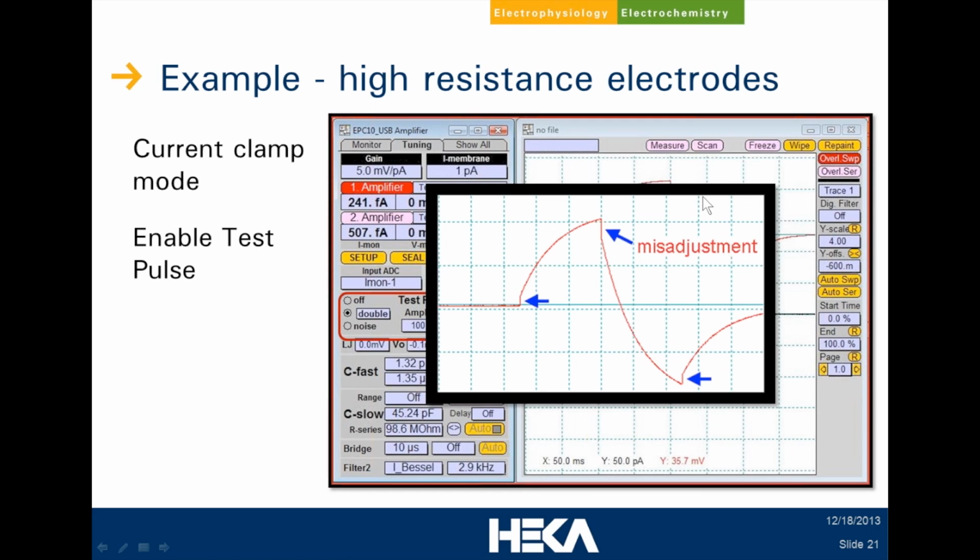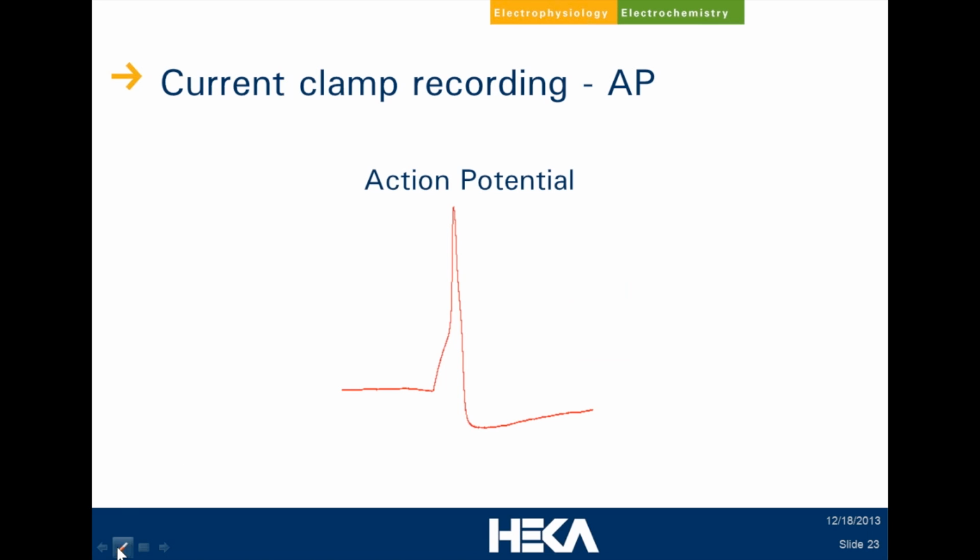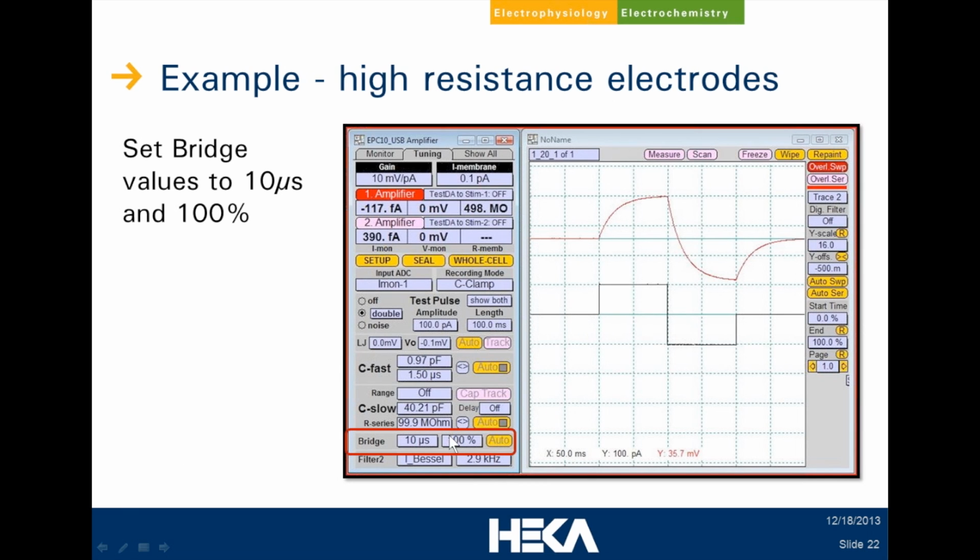And you can see, if I blow up the voltage signal a little bit more, that we have a misadjustment because the bridge is disabled. Now, we will enable the bridge by setting it to 100%. Oops, sorry. Let me go back. Set this to 100%. As you can see here, with this compensation, we have a pretty good signal. The reason for this is because we started with good initial values. So this is why it's important to perform an auto C slow, so we have a good starting point or initial parameters for the system to get started with.